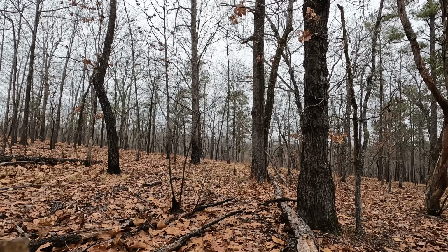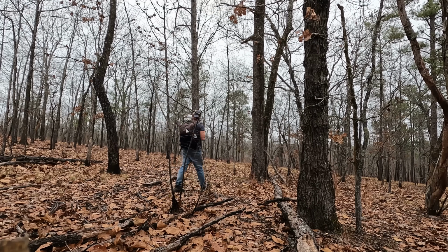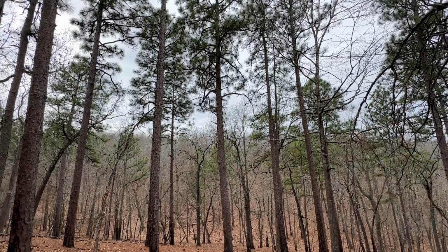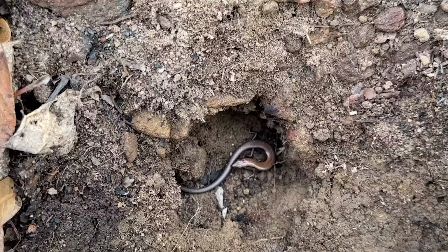I'm gonna start my first hike of the week here. We're basically going to be working our way up and down these ridges. It's about 50 degrees today. It's supposed to get up to around 55. So there is a chance we could see our first snake of the year, but I would be kind of surprised. What the, a skincella in a cave?